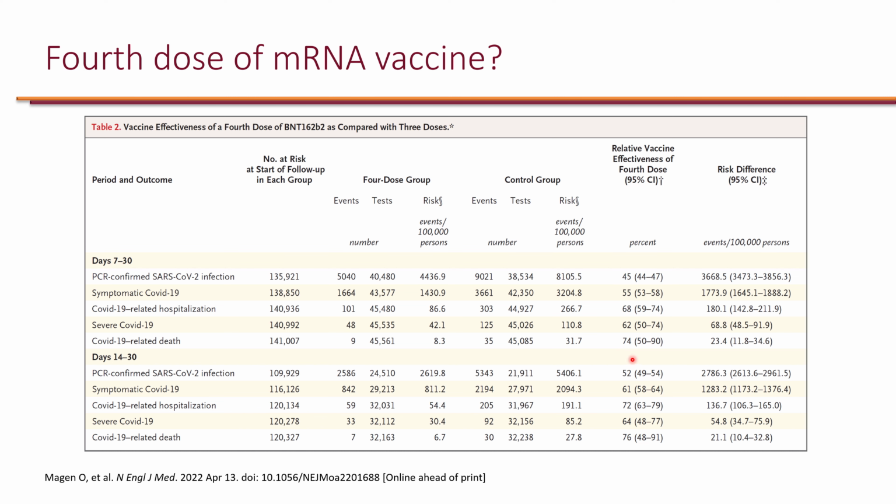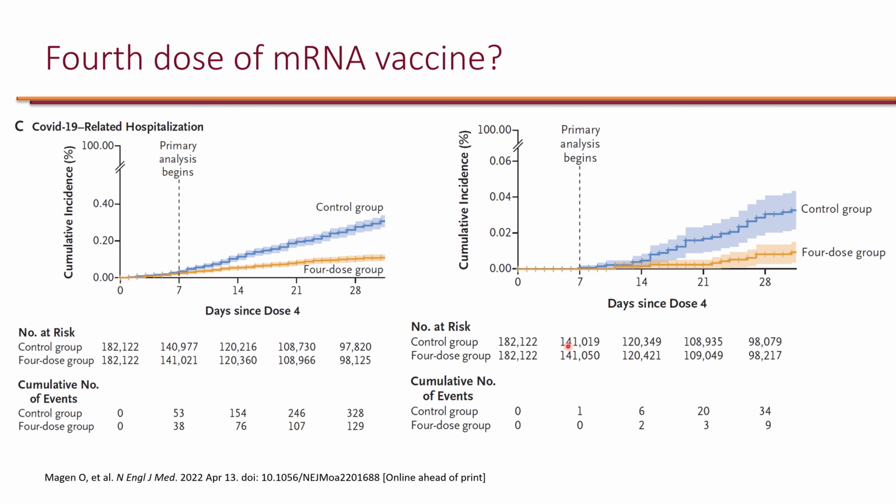Now, this study specifically looked at individuals aged 60 years or older, and they had received their 3rd dose at least 4 months prior. So these results only apply to individuals 60 years or older. However, a big limitation of this study is that it had a short follow-up.